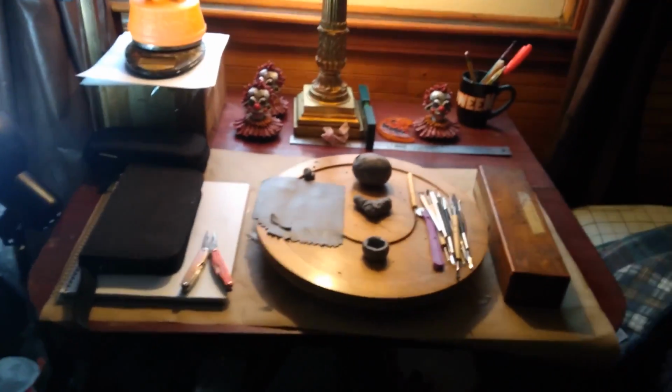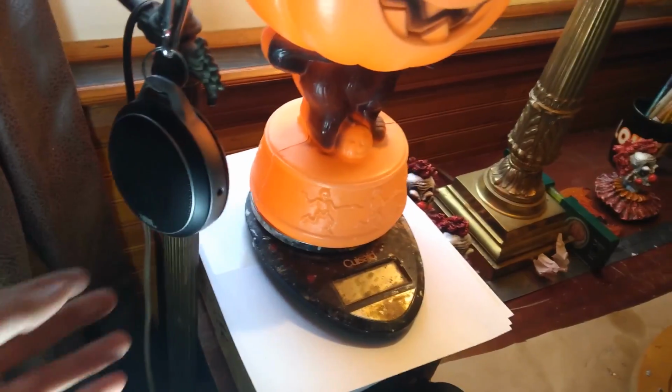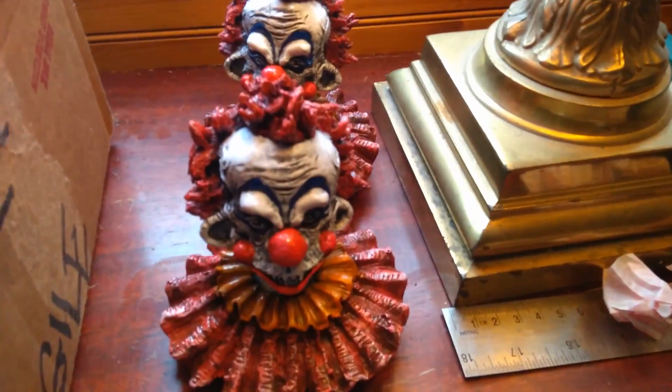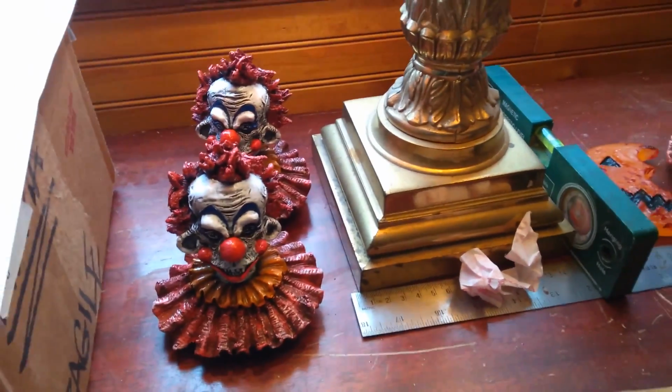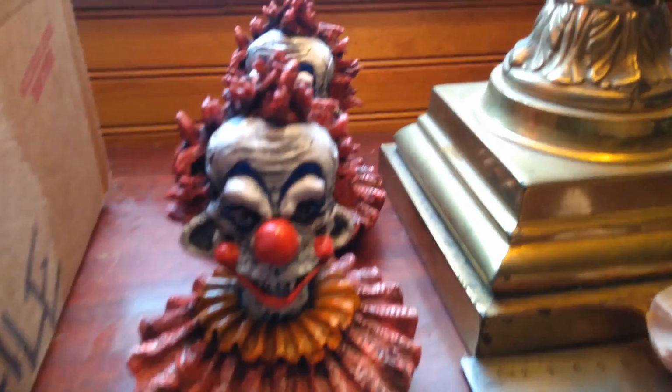But anyway, this is a nice little desk here. Got a chair. I'll sit there. Have my little speaker so I could play some music off of my cell phone or listen to podcasts or whatever. The Killer Clowns from Outer Space, they recently went on sale, and they are in fact sold out. So those are gone now.